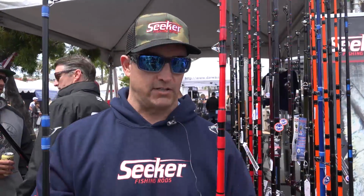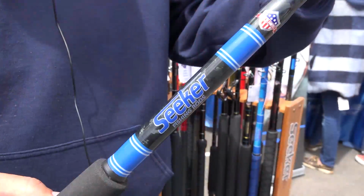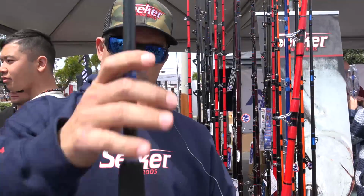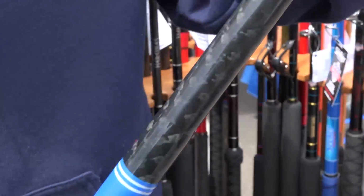Ed Vogel with Seeker Rods. Hey, everybody. Looking at another beautiful day in San Diego. Wanted to talk to you about our new rod line here. This is the Tactic Series. Comes in a 15 to 30 pound, 20 to 40 pound, 40 to 60 pound. Pretty simple, pretty clean wrap, as you can see. You can get a load of the weave in there.